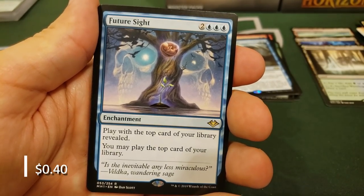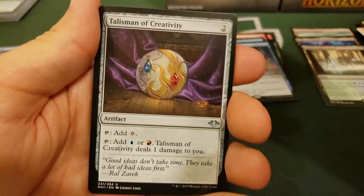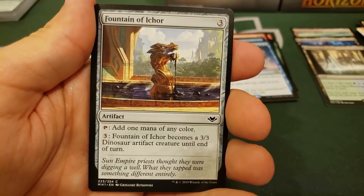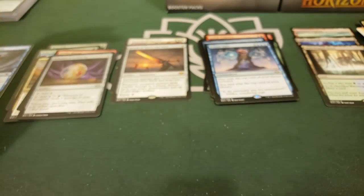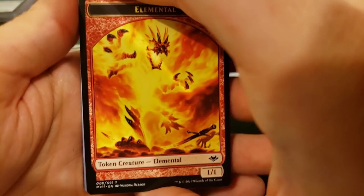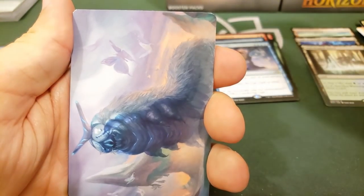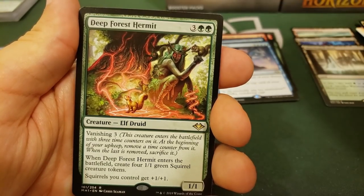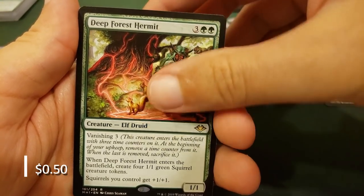About the future site, can we predict what will be coming next? Talisman of Creativity. Just a handful of packs left here for you, Mr. Mark. What will we get in the close? We've got to get you something good. Chris is so far our champion with the Renin 6 plus the Force of Negation. It's our big boppers. The Deep Forest Hermit.